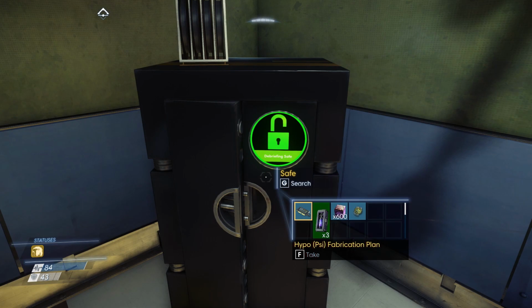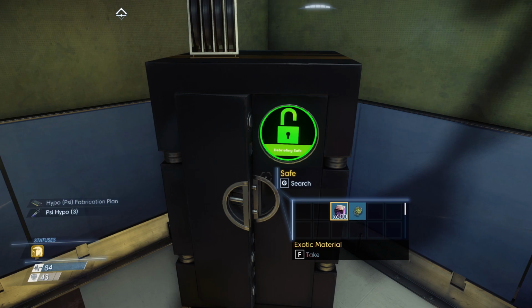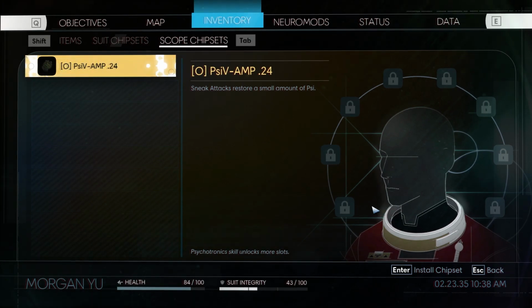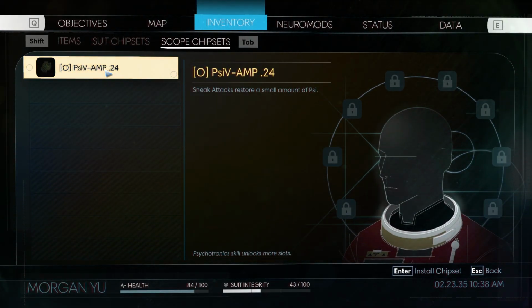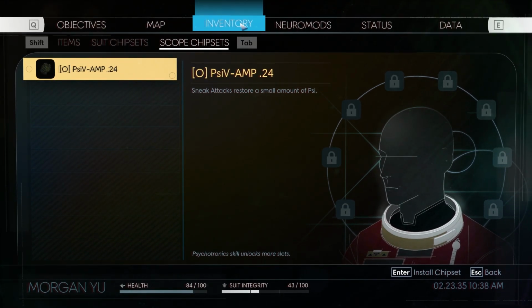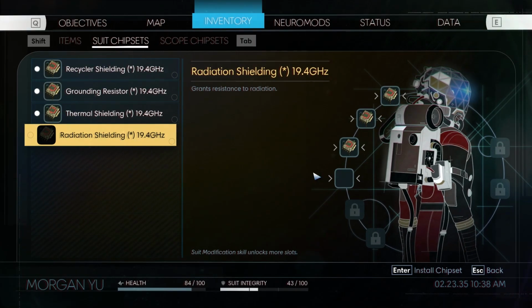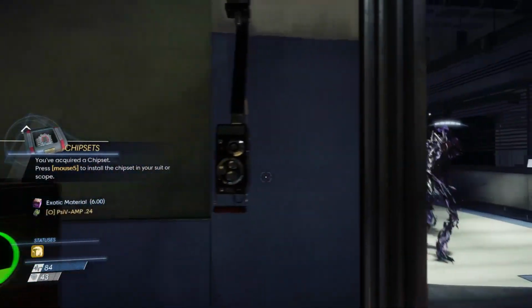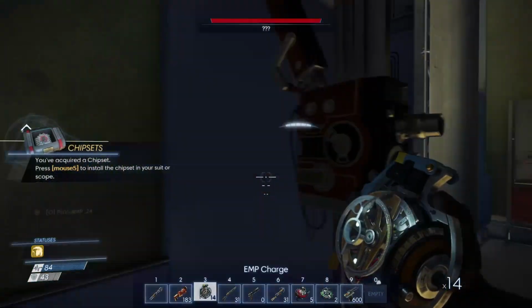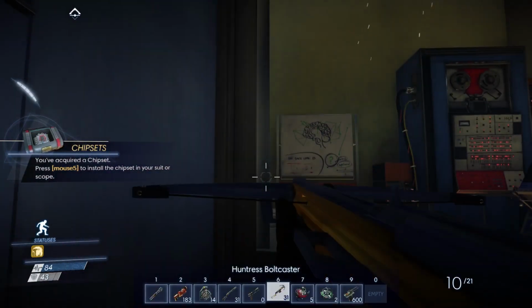We have Hypo Psy Fabrication Plan, Psy Hypo, 600 exotic material. And a Psy amp. What is this? Sneak attacks restore a small amount of Psy. Okay, I don't think we've gotten to that kind of area yet. Radiation shielding? Yes, please. I would love some radiation shielding. Uh-oh. Oh, no. Not one of those.